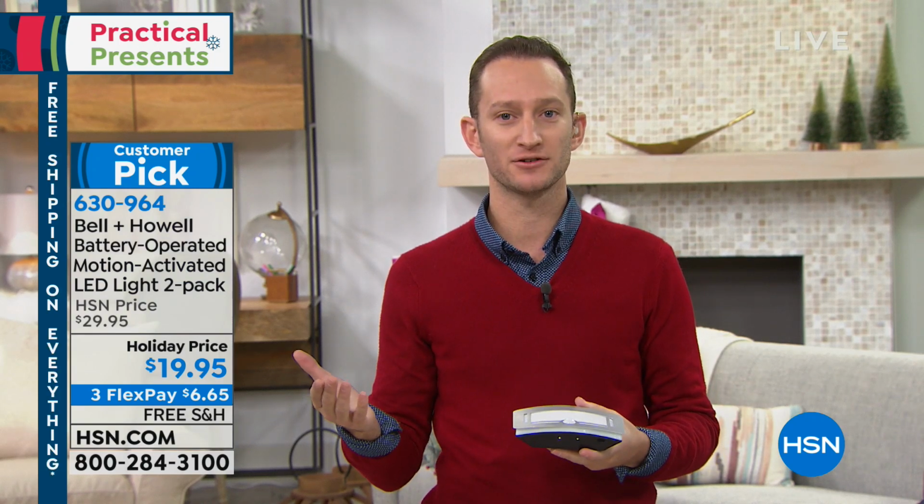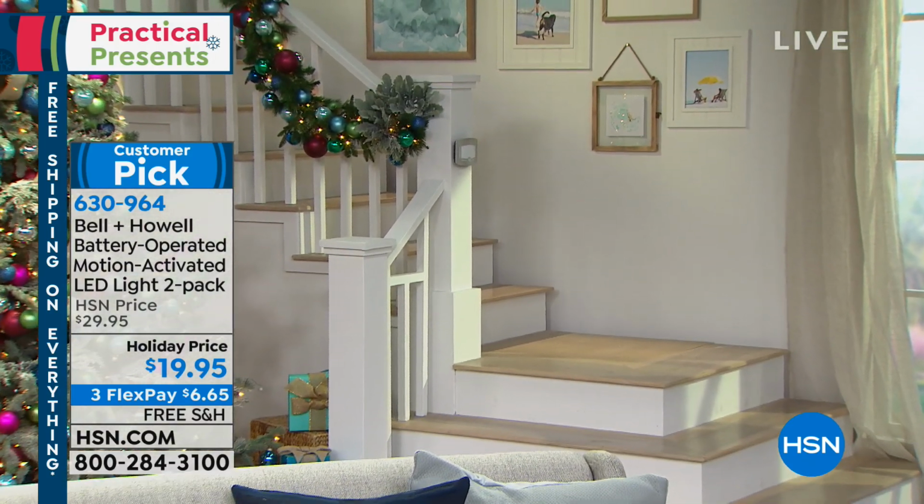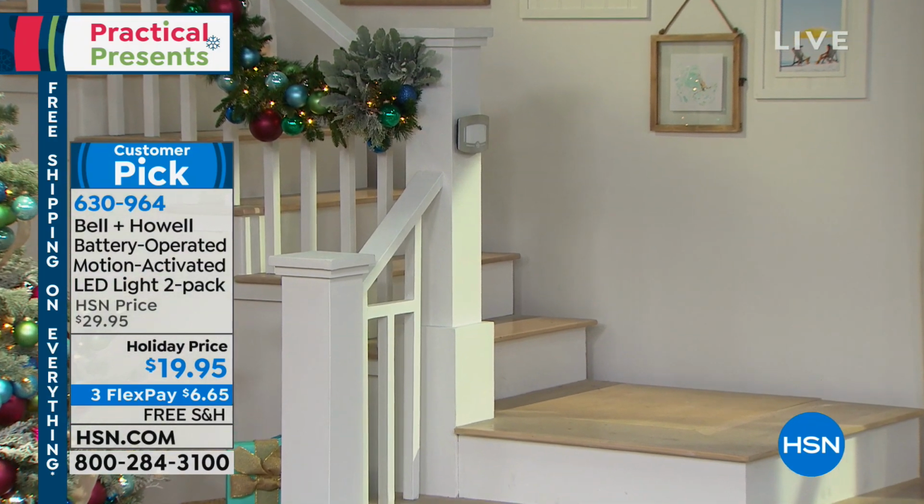We have one that's by the stairs. I think that's great. Do you come home late? Are you leaving work early where it's still very dark out? We have one right on the stairwell, and I want to show you that because how else are you going to install a light? Are you going to put screws there? Do you need power to that light?